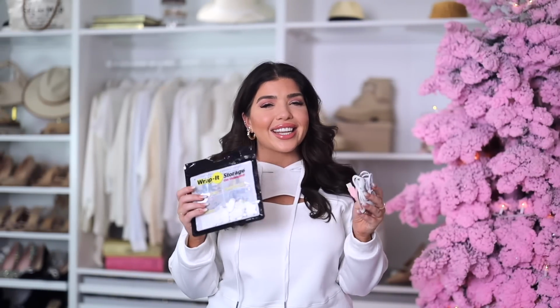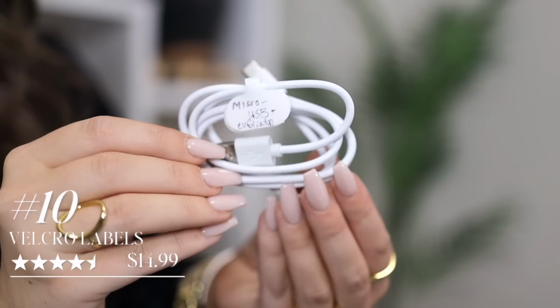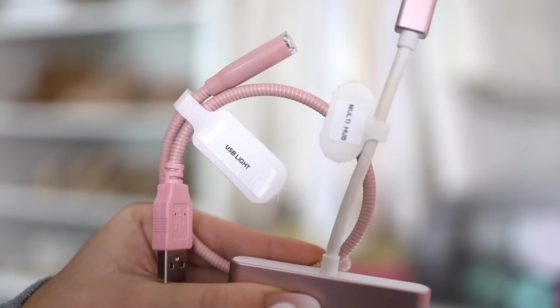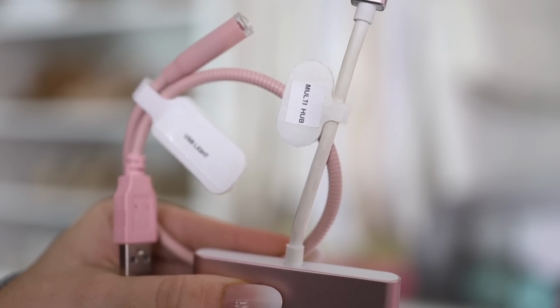And number 10, these are small but mighty. They're by the company Wrap It, and they are Velcro labels for your cords. So no adhesive, they aren't coming off. I do have these in a couple different sizes. I have the oblong one, and I have more of a round version. These are under $15. They do come in a pack of 36. They are so handy. Cords can be overwhelming in knowing what device goes with which cord, so inevitably when the two become separated, they can quickly find their way back to each other.